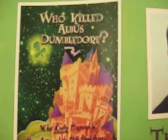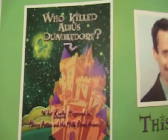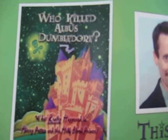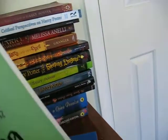This is another book that I think he worked on editing-wise, edited by John Granger, called Who Killed Albus Dumbledore: Dark Mark on the Tower. I haven't read this one. This is, of course, in between Half-Blood Prince and Deathly Hallows. And it says, "Do you know who killed Albus Dumbledore?" I'm like, you know what? I thought I did. I think it was Nate.